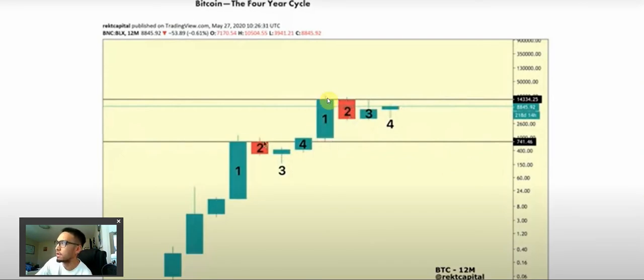I want to highlight that. So this wick right here, that little skinny thing, that was when Bitcoin went up to 20K. And at the end of 2017, December 31st, it closed at like 14.3K. So very difficult to possibly sell the exact top, as you can see here.